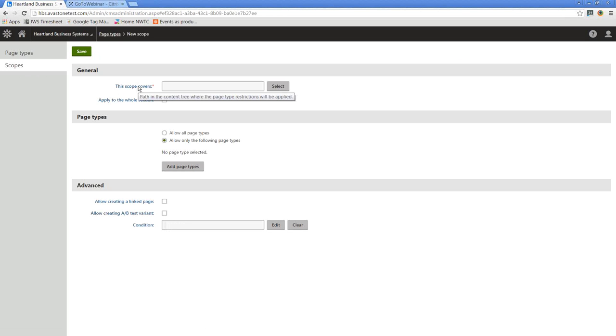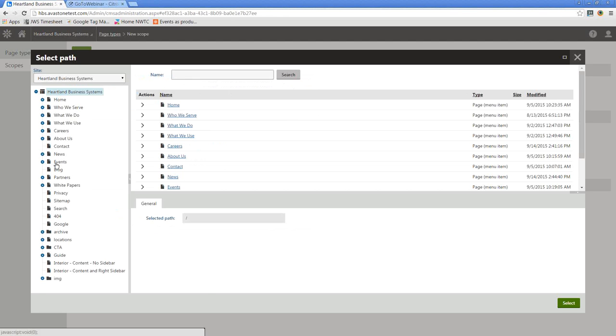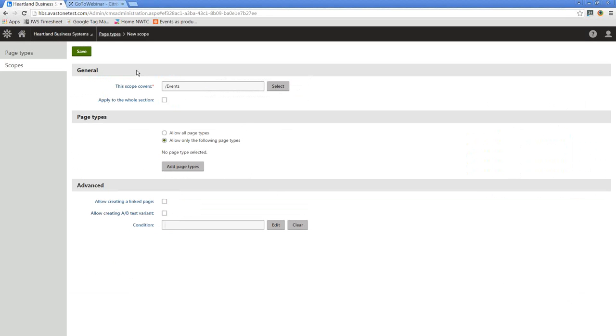Now a scope is where you can set, at this point in the content tree, what page types are allowed underneath this section. So you get very specific. In this case, I'm going to select the events section in this content tree. So under events is the path where this happens. I'm going to apply it to the whole section because it's events. There shouldn't be anything else there.